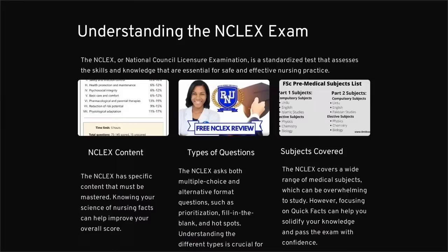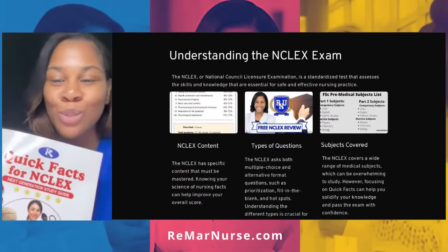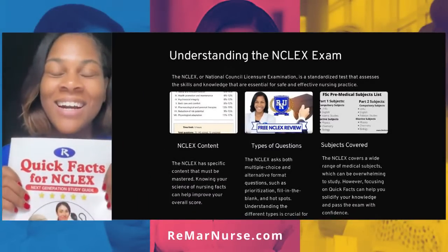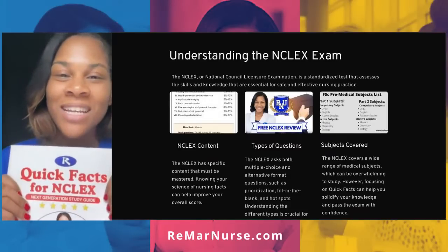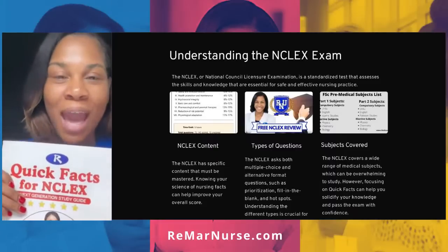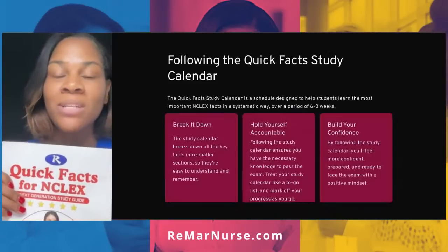So we're talking here about the 5 best ways to study your Quick Facts book. And many of you have it. And God forbid you're not studying it, it's collecting dust. I want you to open up the book, and I want you to have a great direction on how you are going to be able to memorize this information.